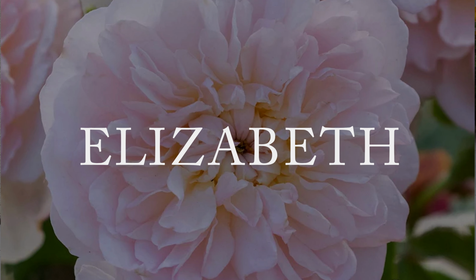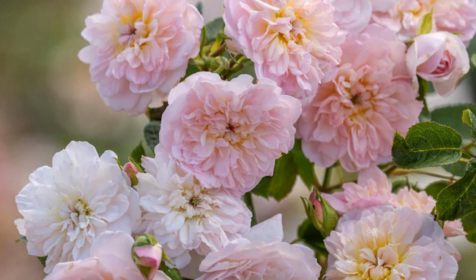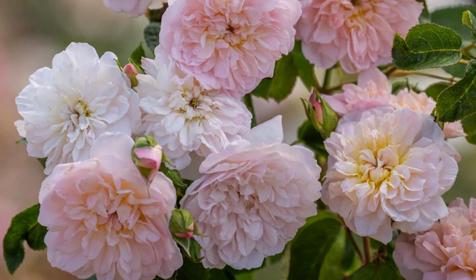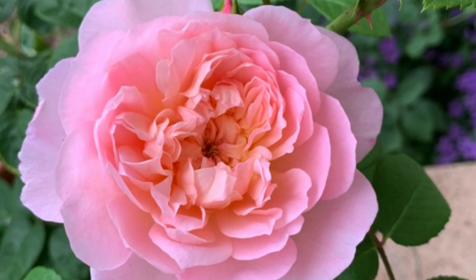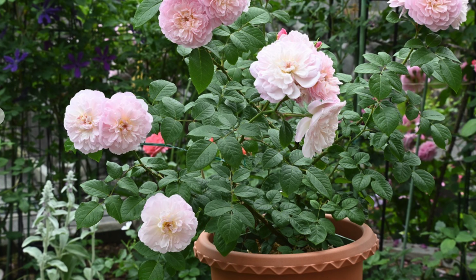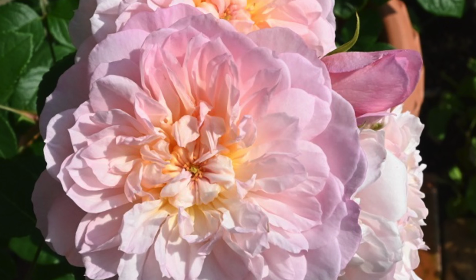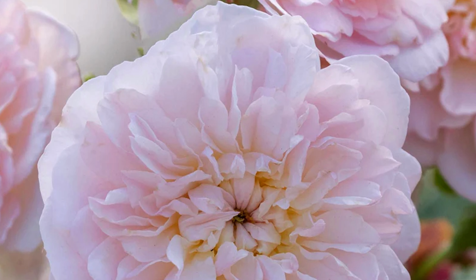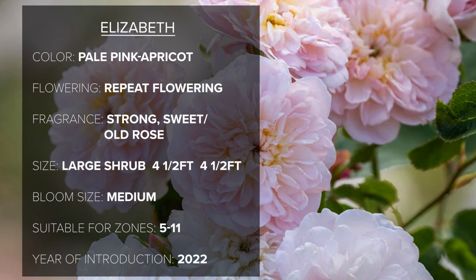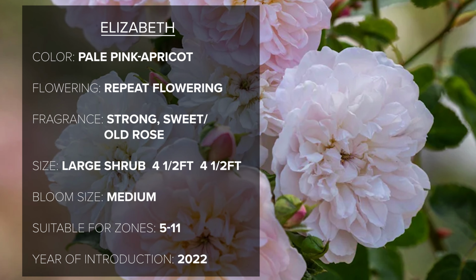The next rose is an absolutely gorgeous rose that is called Elizabeth and is named in honor of Her Majesty Queen Elizabeth II. It bears large clusters of crisp apple blossom pink rosettes, almost this beautiful pale pink apricot color that pales into a gentle blush white color as they start getting older. This rose has a strong, sweet, and fresh fragrance with hints of lemon sherbet and old rose. It is exceptionally healthy and versatile of habit, and it forms a really large shrub in a size of about 4.5 feet by 4.5 feet. This is a repeat flowering rose, and the bloom size is medium. It was introduced in the year 2022, just last year, and is hardy in zones 5 to 11.